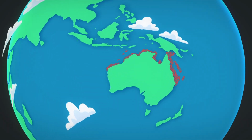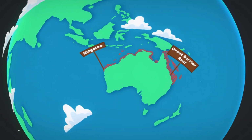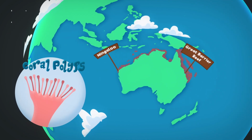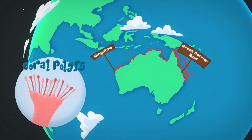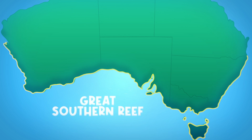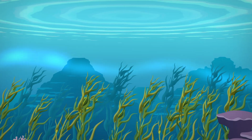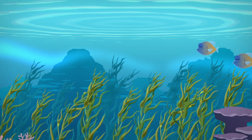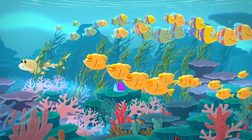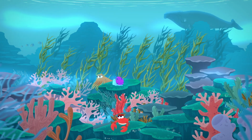In Australia, Ningaloo and the Great Barrier Reef are built by tiny animals called coral polyps that prefer warm tropical waters. In the Great Southern Reef, our cooler, nutrient-rich ocean is favoured by seaweed-covered, temperate, rocky reefs. There are also different critters and creatures that will call each reef home. It's like having two different holiday destinations for underwater critters.